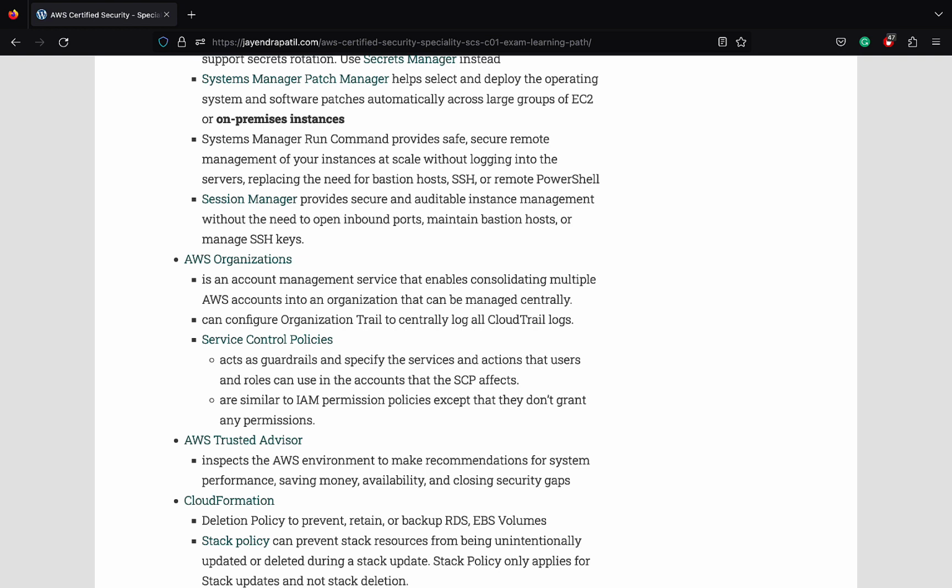AWS Organizations is an account management service that enables consolidating multiple AWS accounts into an organization that can be managed centrally. It can help configure an Organization Trail to centrally log all CloudTrail logs. Service Control Policies, or SCPs, act as guardrails and specify the services and actions that the users and roles can use in the account. SCPs are similar to IAM permission policies, except that they don't grant any permission.